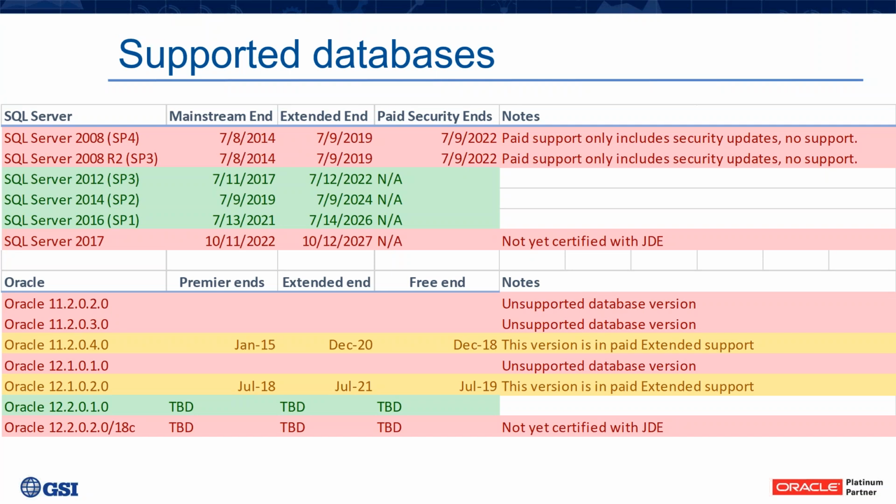Now you look at Oracle, they're a little crazy there. They've got 11.2.0.4 still supported, but it's paid support, and 12.1.0.1 is not supported at all. 12.1.0.2 is still supported. It's in extended support now until July 2021. So the only free supported database for JD Edwards is 12.2.0.1.